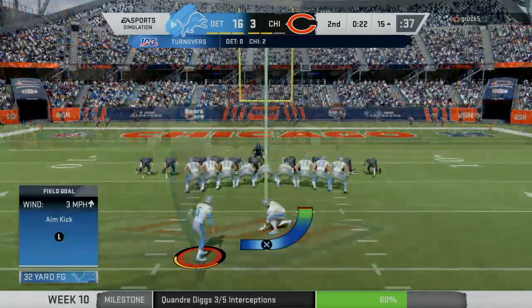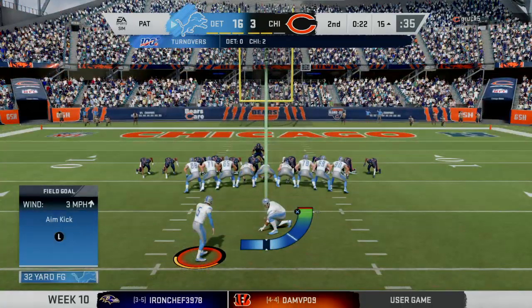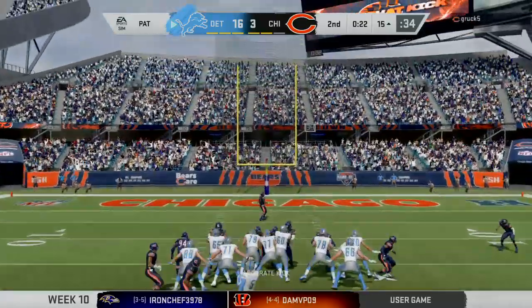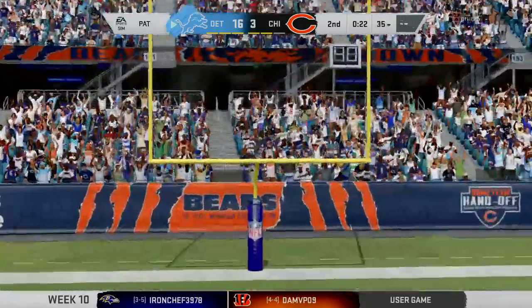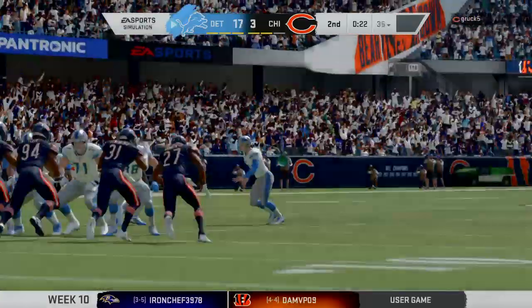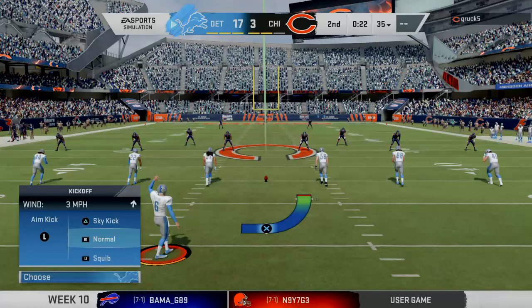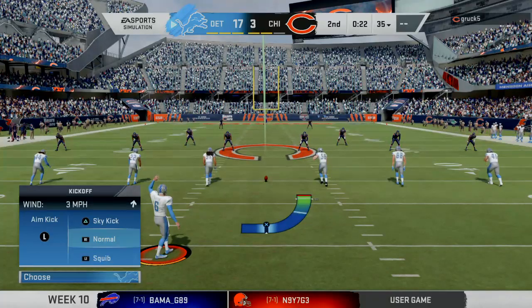I don't know who all is to blame there, but I love seeing pick sixes. Nothing like seeing someone pluck it out of the air and go the other way and see people try to change directions. Hard to do. Extra point good by Prater. And the lead is now 17-3.